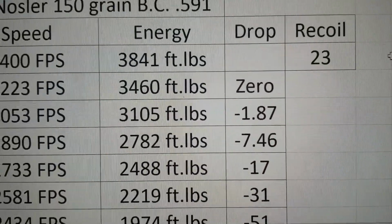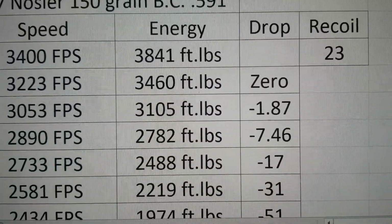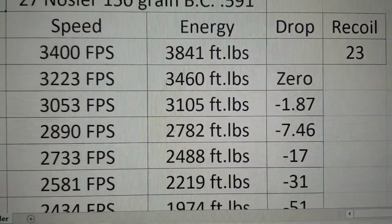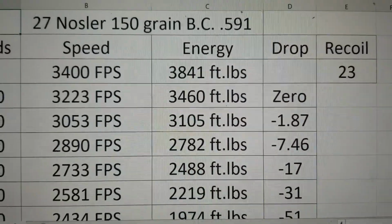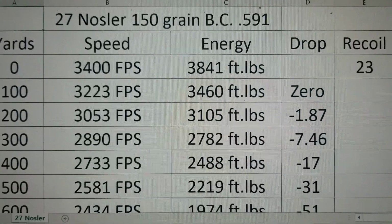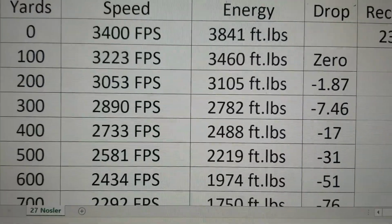Recoil-wise, it's not bad. It's a bit more than a 30-06, but still not as much as the bigger 30 caliber magnums or the 7mm magnums. Okay, since this is specifically meant for higher BC bullets and long range, no doubt some people are going to use it out to 1,000 yards. So let's go ahead and look at what it does out to 1,000.